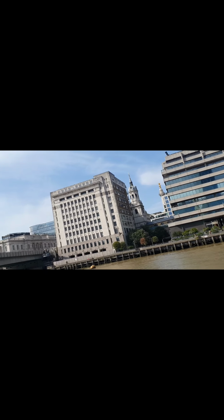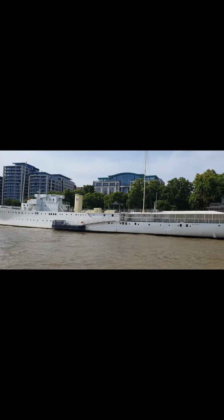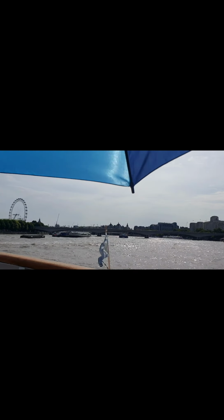You can visit the monument. If you've got the energy to climb 311 steps, you get right up to the top. It's as tall as on one either side of the road on the Victorian Embankment, and they mark the boundary between the City of London and the City of Westminster.